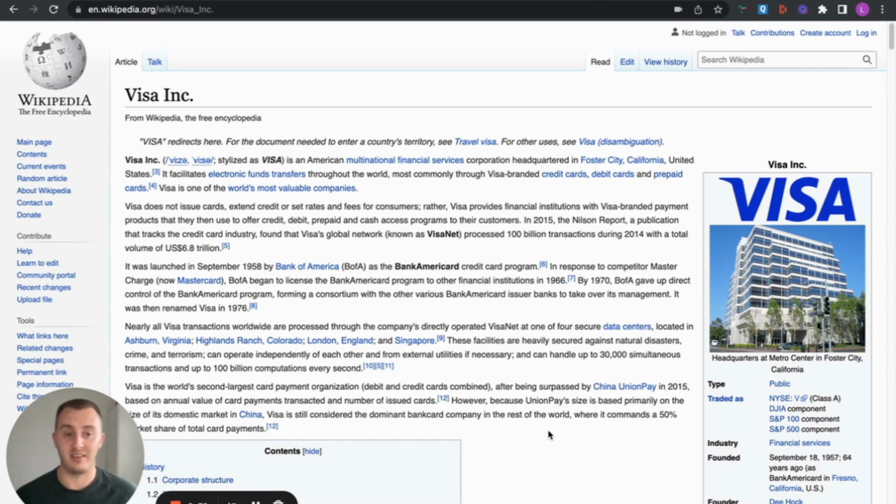The main competitor is MasterCard, so those two have a bit of a duopoly over that electronic funds transfers industry, if you want to call it that. Those two are the only main players, let's be honest, or the majority of the players. The company itself is listed on the New York Stock Exchange as a component of the S&P 500 index.